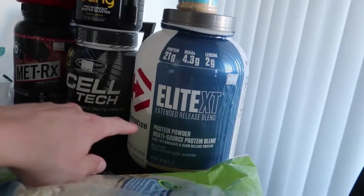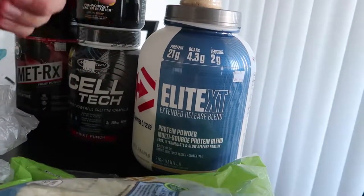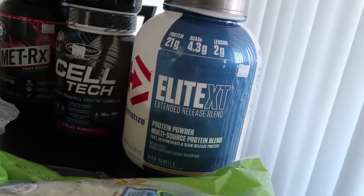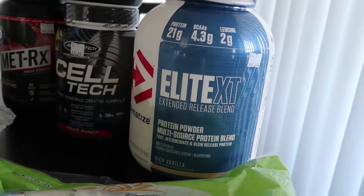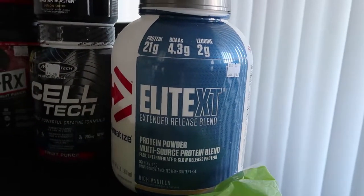This is what I got instead, this most recent time at Nutritional Warehouse. Dymatize Elite XT Extended Release. I should have gotten just an isolate one, but I didn't realize it when I was buying it, but that's okay because it's still delicious. It's vanilla and it's protein at the end of the day.